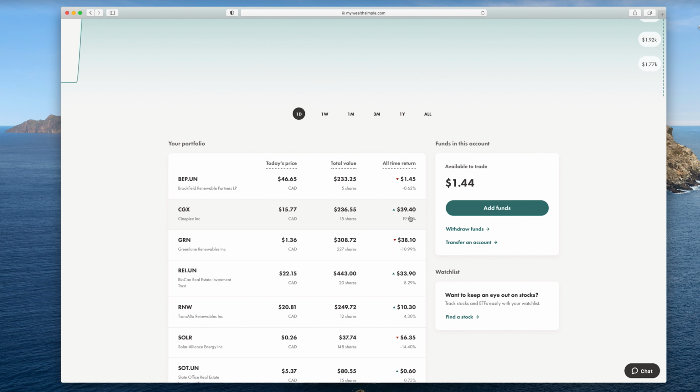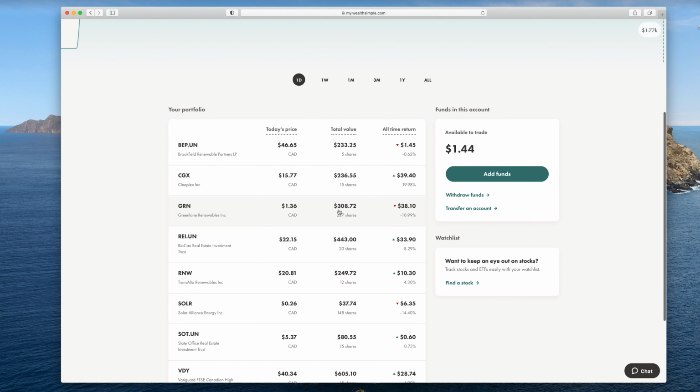Green Lane Renewables, we are now up to 227 shares, and we're still down a little bit, just over 10%, so 38.10 down, but I think this one's going to be a long-term play. We'll keep purchasing that one.